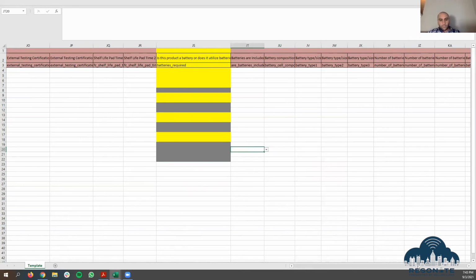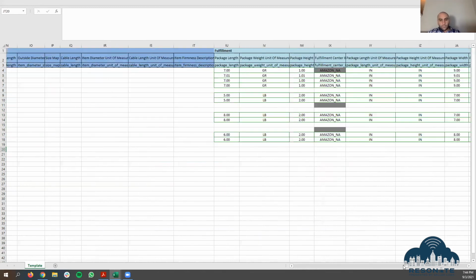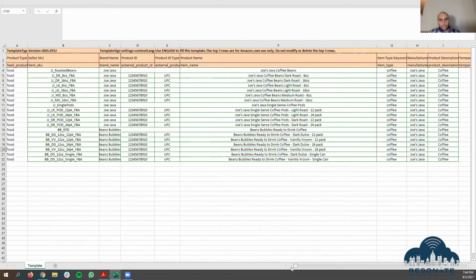So the other part is that this category listing report, as I mentioned, is in the food category, and it does not have the column or the attribute for adult product. So Joe was wondering how the hell his listings got flagged for adult products. So can you explain what flagged for adult products means?